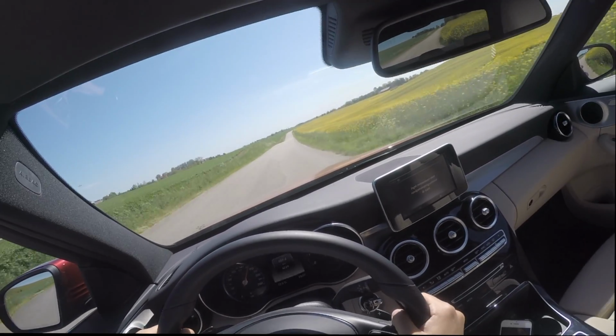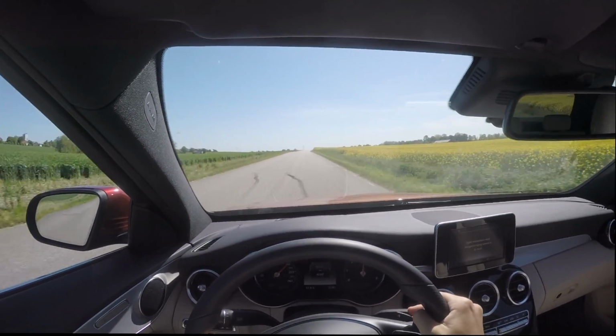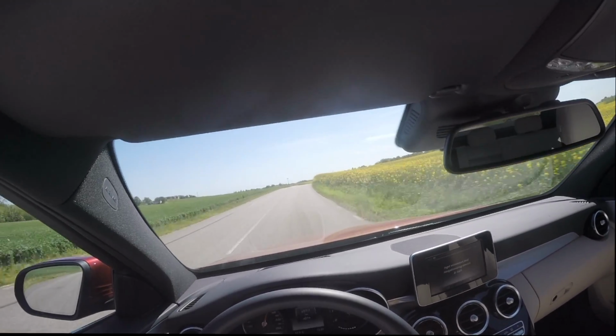Very stable as well. We're driving at quite a high speed now. It's very quiet and very comfortable.